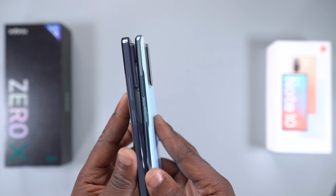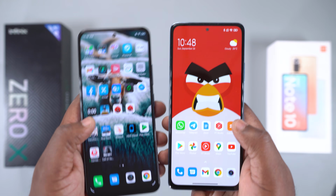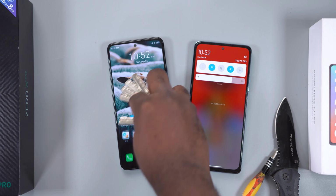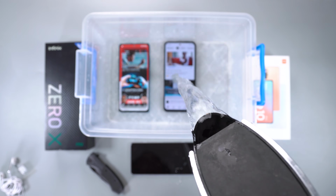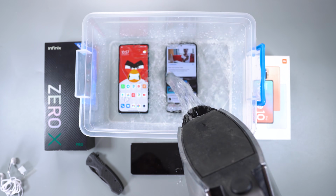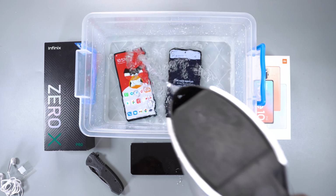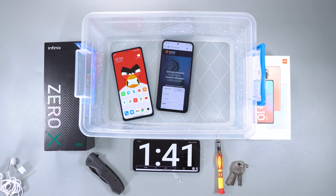Now moving on to the build quality, both the Infinix Zero X Pro and the Redmi Note 10 Pro have a glass rear and plastic frame. For the display protection, the Redmi Note 10 Pro has Corning Gorilla Glass 5 protection on the front and rear, while I honestly don't know what kind of protection is on the Infinix Zero X Pro. Infinix didn't say a word on it, but it is scratch resistant. As for water resistance, the Redmi Note 10 Pro is an IP53 dust and splash resistant smartphone, while the Infinix Zero X Pro doesn't have an IP rating and it doesn't need one because I submerged both smartphones in water for 5 minutes and they both survived.